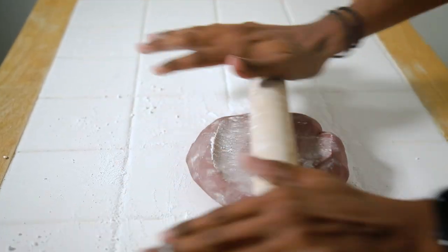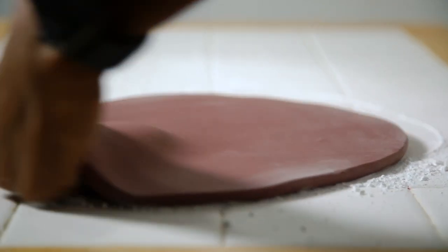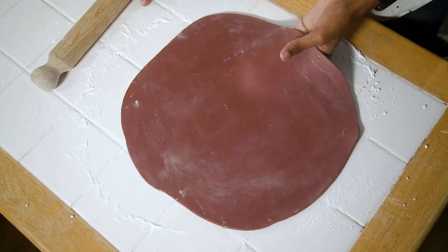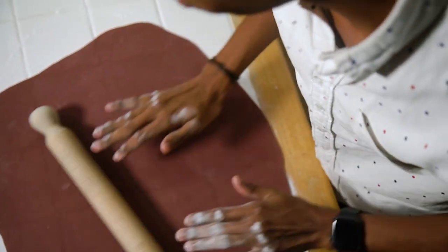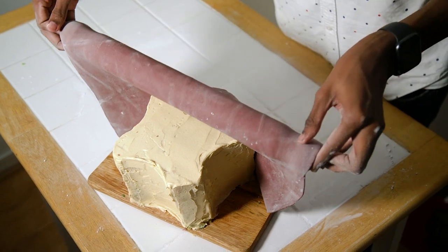Once the cake is set, we can move on to the final decorations. For this, I've got some brown fondant to give it a nice rustic wood effect, and I've rolled this out to about half a centimeter thick. Then I've draped it over the cake and then evened it down the sides.